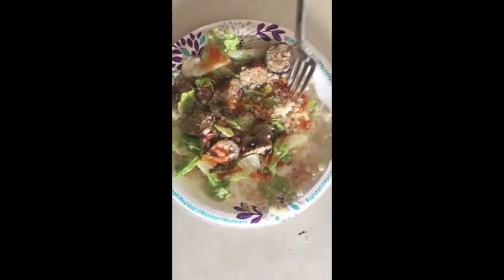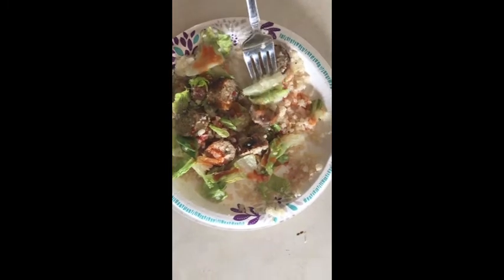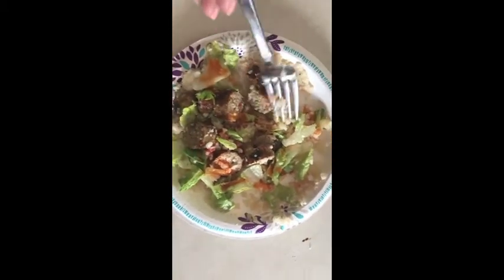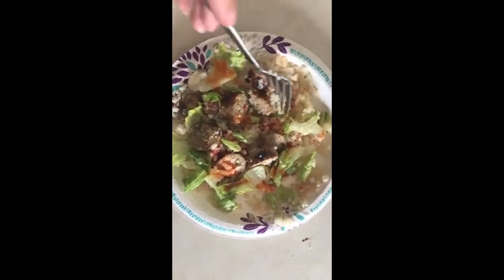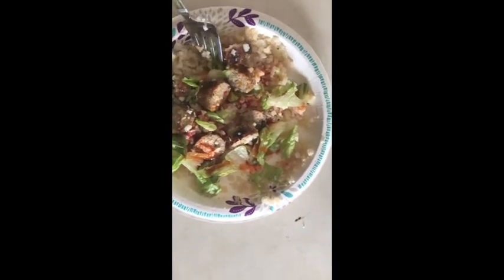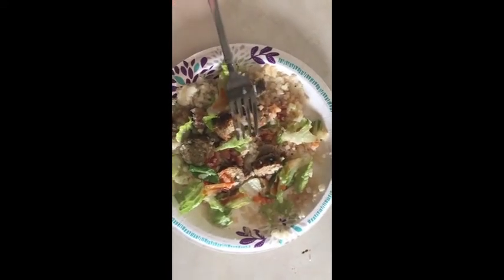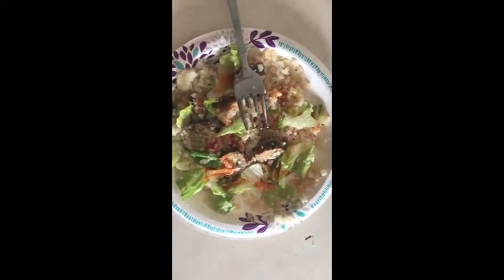All right, guys, so this is lunch. It's just one alfresco chicken garlic sausage, 1 cup of rice cauliflower, tomatoes, lettuce, and a little bit of hot chili hot sauce. I just kind of do that to give it a little bit more taste. But that's lunch, and then I will also be drinking this throughout the day.